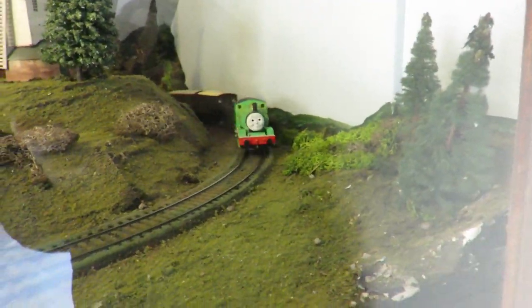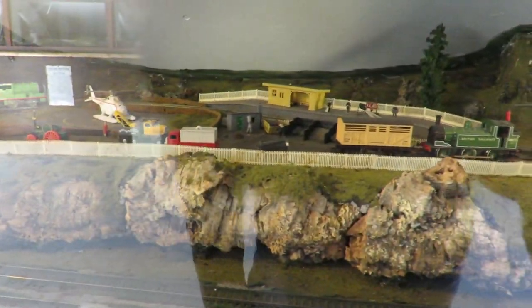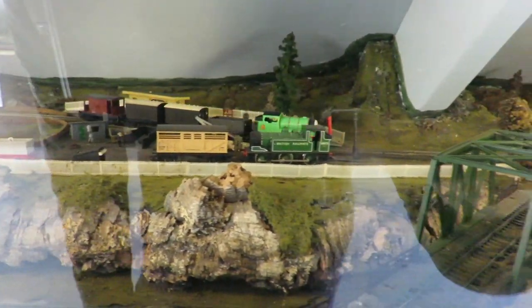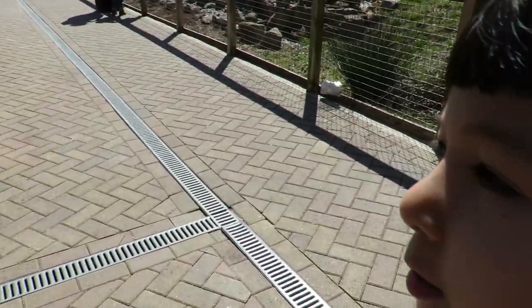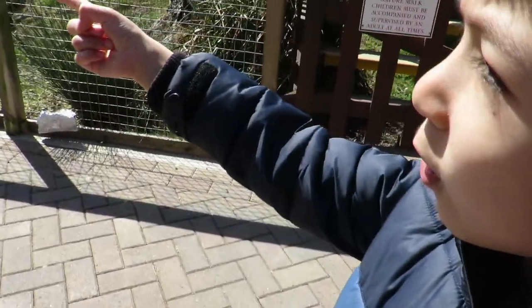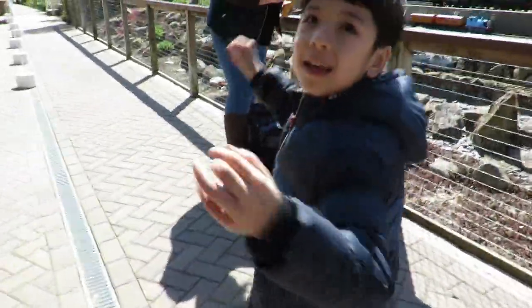Minute, look. Whoa, and he's gonna turn around. Wait, is he even gonna stop yet? And, he stopped. And he stopped. Hey guys, we got another 2 tickets for the train ride. Let's go. I know we did it, but come on.